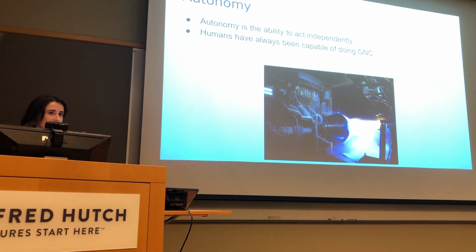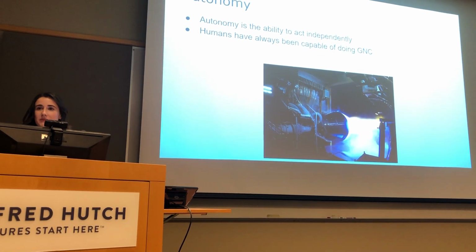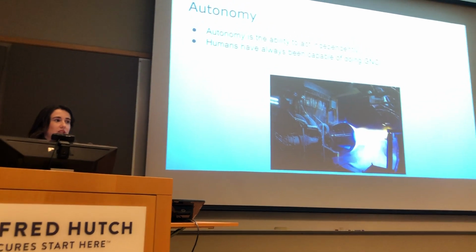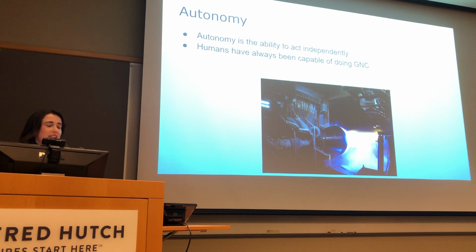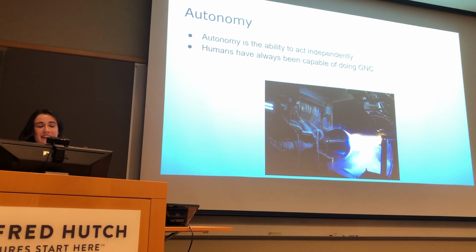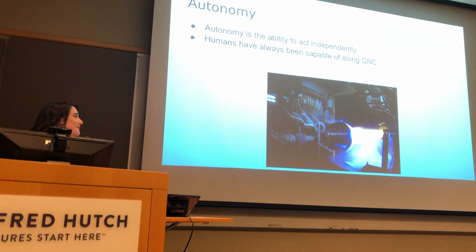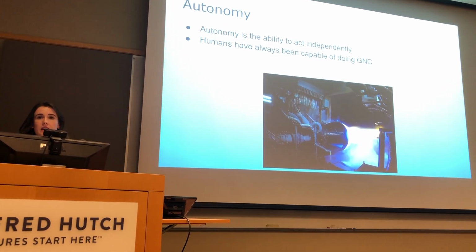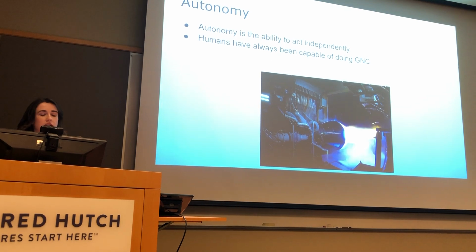Humans have always been capable of doing GNC. If you're driving to the grocery store, you're planning out where you need to go, and you're making adjustments to your steering wheel and your speed pedal as you go, over a long enough period of time that you can afford to make these corrections and decisions yourself. If you're a BE4 engine shooting out 500,000 tons of force at once, as much as I'm sure there are engineers here who say, oh yeah, I can make those calculations, no problem, the timescales that these systems respond to are so quick and so powerful that you get a lot back by just having computers do it, with the processing power that comes with them being able to make quick decisions and calculations.